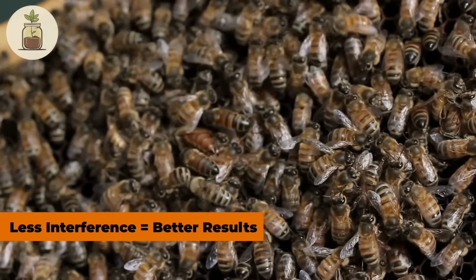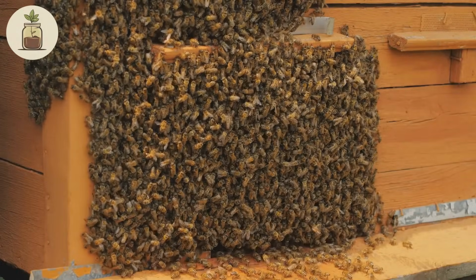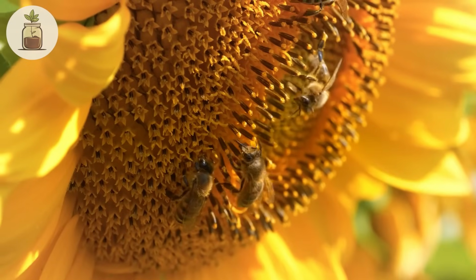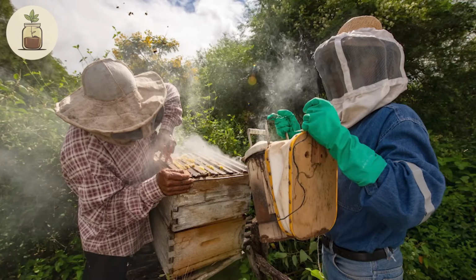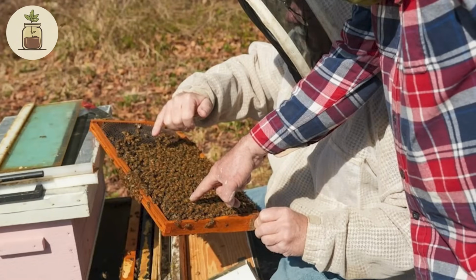Less interference, better results. Of course, there's always the chance of a rough winter wiping out a hive or two, but that's just part of the cycle. The Amish understand that some losses are inevitable, but as long as the hive is well prepared going into winter, chances are good the bees will emerge buzzing with energy when spring rolls around, and just like that, life picks up where it left off. Bees pollinating flowers, farmers planting crops, and the cycle starting all over again. When it comes to beekeeping, the Amish aren't just raising bees, they're raising the next generation of beekeepers too.